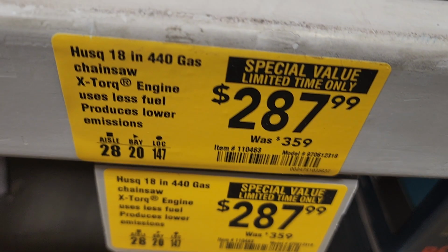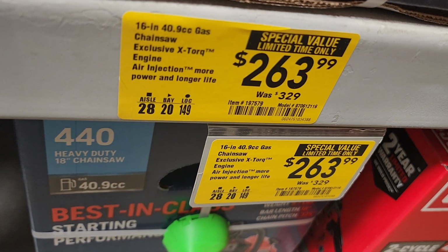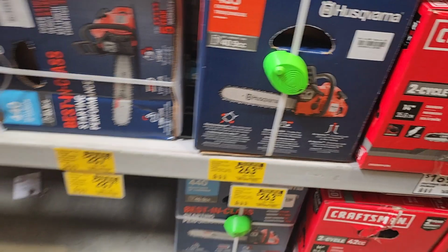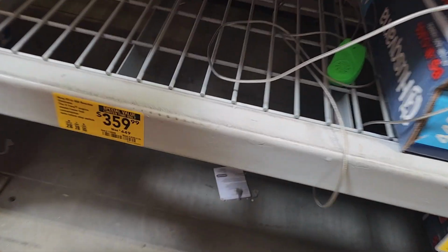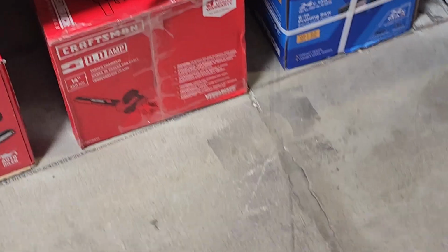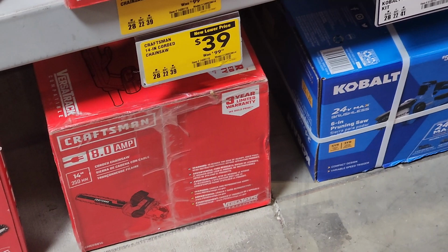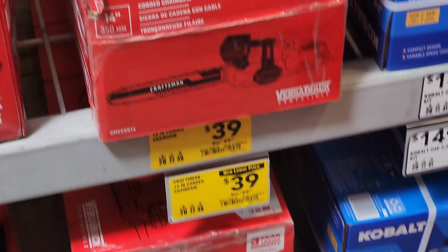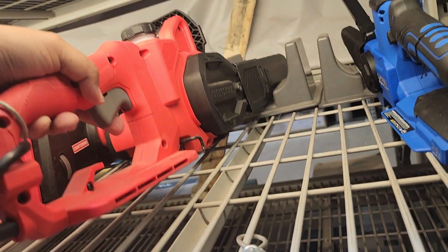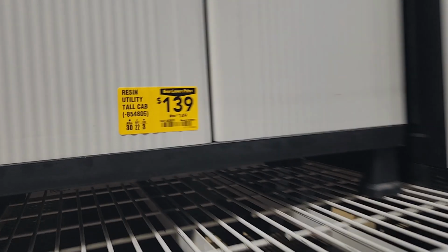Guess looking for gas. And then go to chainsaw. This is an 18-inch 440 gas chainsaw, $287. And then we have a 16-inch 40.9 cc, $263. These are pretty nice. And then we got this one. This one's a 20-inch 450 wrench, $359. We got an electric one for $39, was $199. 8 amp. These are all electric and corded, so light duty use.